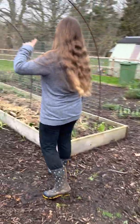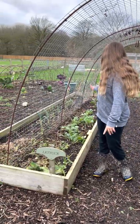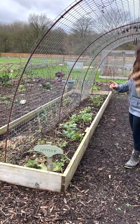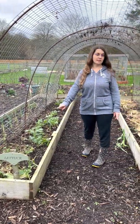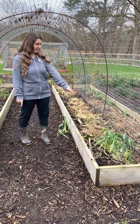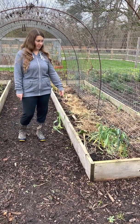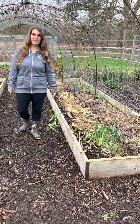Okay, so we are at a tunnel raised bed. We've got radishes, leek and garlic growing. The garlic is not ready until next summer. The leek is still not ready, but I don't really mind if they're gonna be ready or not, because they were just dumped in here as leftovers.